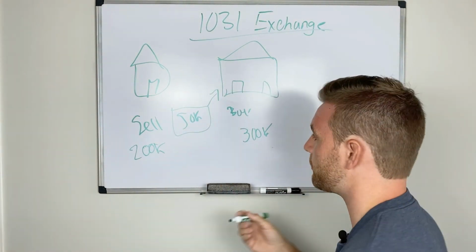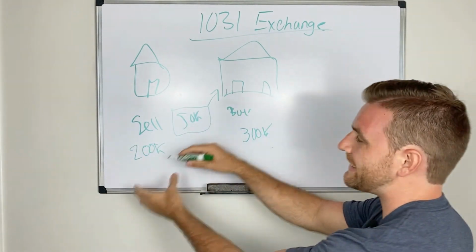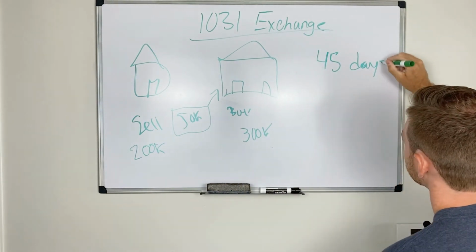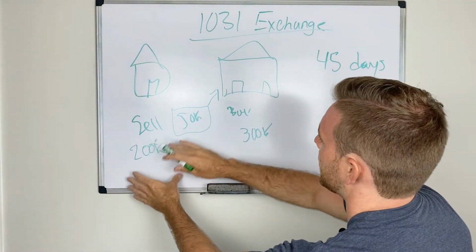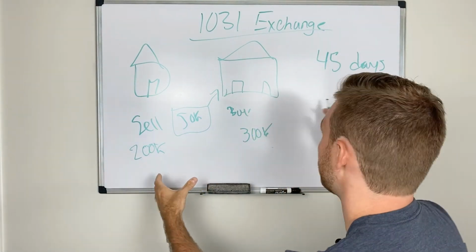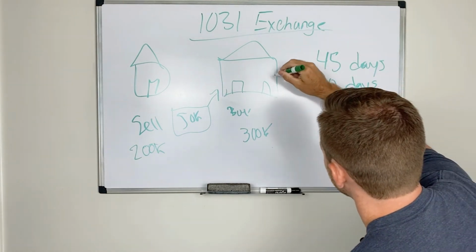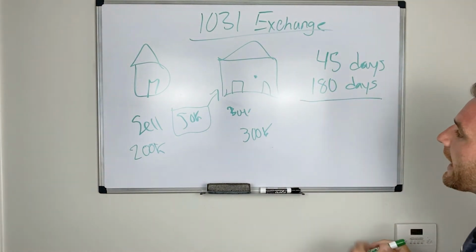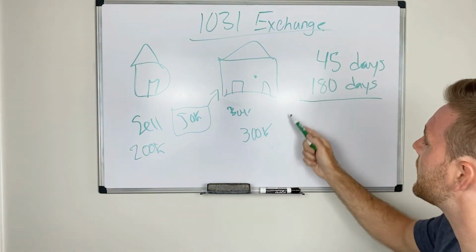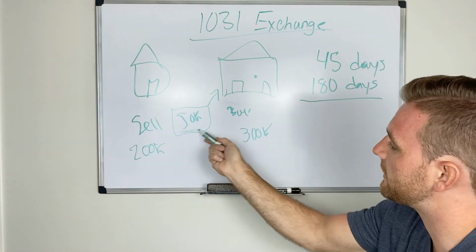Now there's a couple of rules that we need to know. From me selling this property, I need to identify this property in 45 days. Not only do I need to identify that and let the government and my QI, my intermediator, know about this within 45 days, secondly, I need to close on this property right here within 180 days. Those are my two big rules. I need to identify that property in 45 days, and close on it within 180 days, or I'm going to have to pay taxes on this.